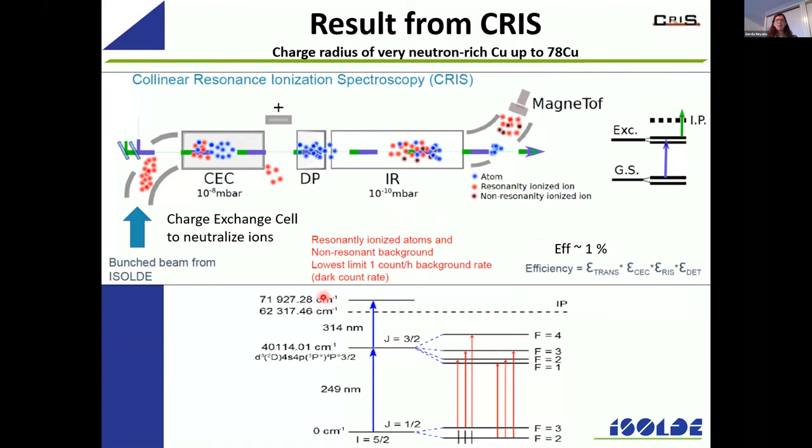In the best cases, we've achieved a background rate of one count per hour. The efficiency of the experiment is also very high: from just before the cooler buncher up to the ion detection, we get an efficiency of the order of 1%.